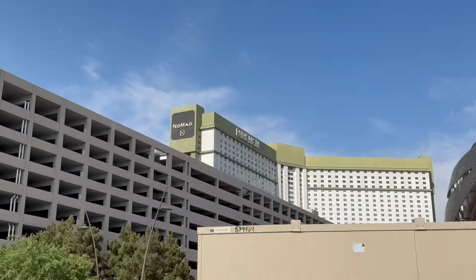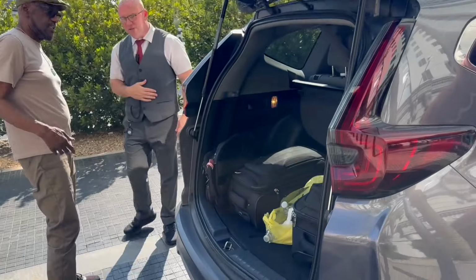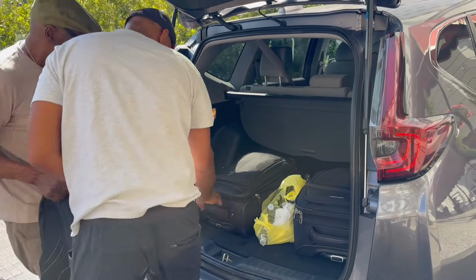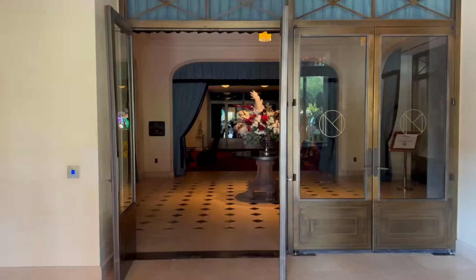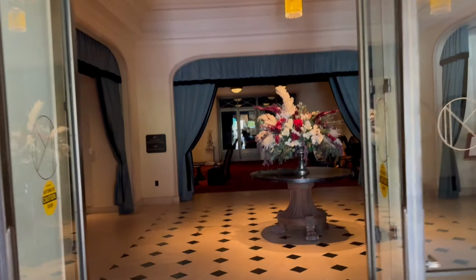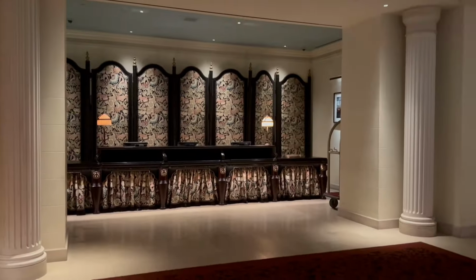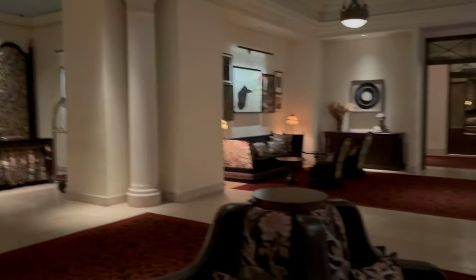Does anybody remember when parking in Vegas was free? I do. Those days are long gone now, sadly, so my dad was kind enough to drop us off. I also remember when this hotel used to be the Monte Carlo. We've been making our way through a list of hotels that we want to stay at, and Nomad was next.